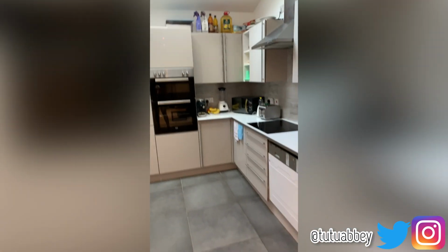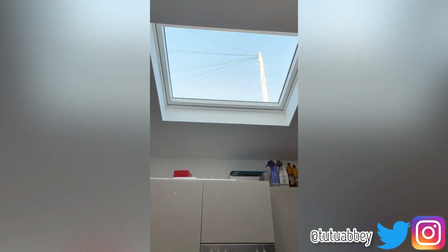Yeah, so this is actually the kitchen. It's actually really nice. We have this open space at the top, and I don't know, it's just really nice.